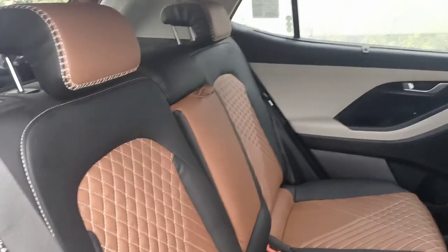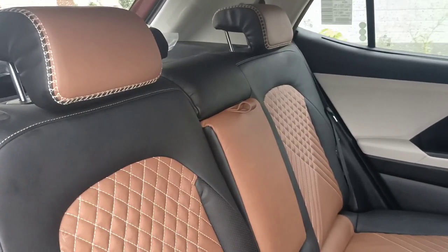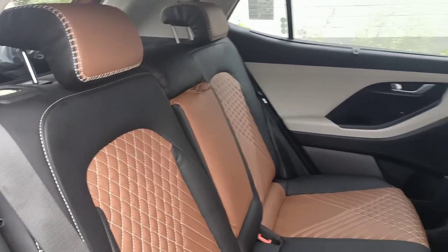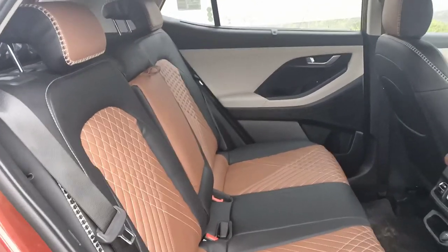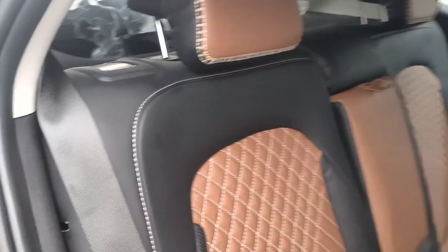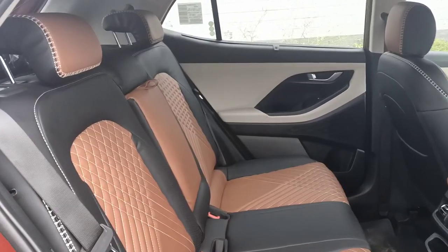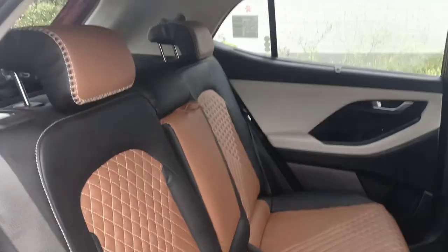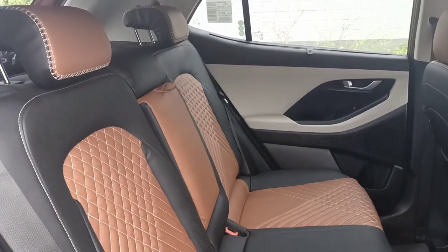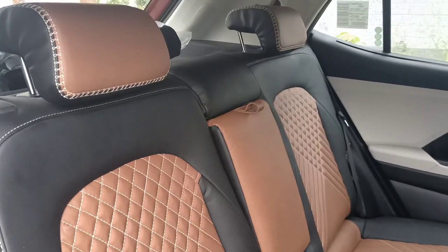Actually, the Saddles industry also provides leather seats for Audi, BMW, Jeep and all. So the final finish will be as good as you get from the showroom. And the final price, we got it for 29,000.